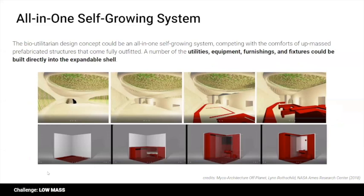The other idea of using growth is an all-in-one self-growing system. So instead of taking all of the equipment, utilities, furnishing, and fixtures, we can design them together within the expandable shell of the habitat. So when the habitat itself grows, the fixtures are growing within the habitat. So it's an all-in-one system, which can compete with upmass prefabricated structures that are much heavier than this approach.